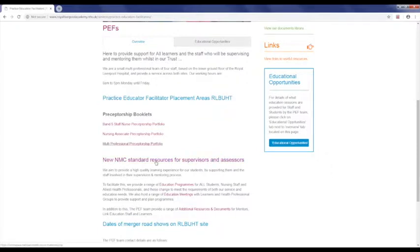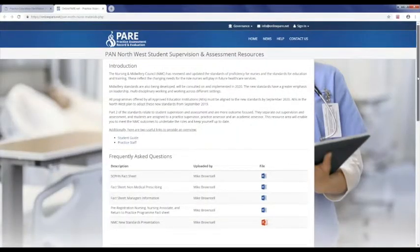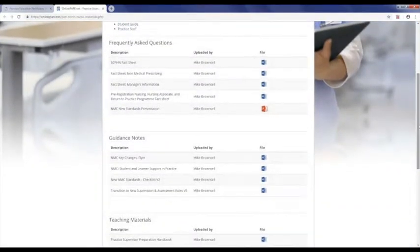For our nursing educators, the NMC Standards for Education are changing in September 2009, where Stage 1 and Stage 2 and sign-off mentors will be changing names to supervisors and assessors. All relevant information that you need can be found by clicking this link. It takes you straight through to the resource section on online PEER, where you will find all the relevant documents.